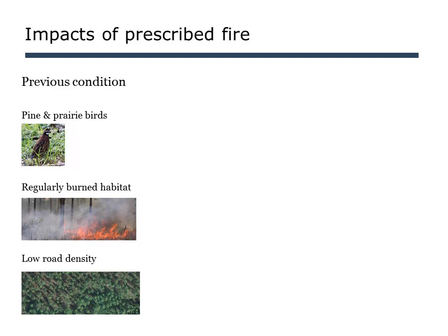So for the previous condition, I'm just going to give you an example of how we calculated some of these components. So before we had the impact of prescribed fire, let's say we started in a place that had some bobwhite quail, but that's it on the pine and prairie birds, and it was regularly burned in a low road density area.